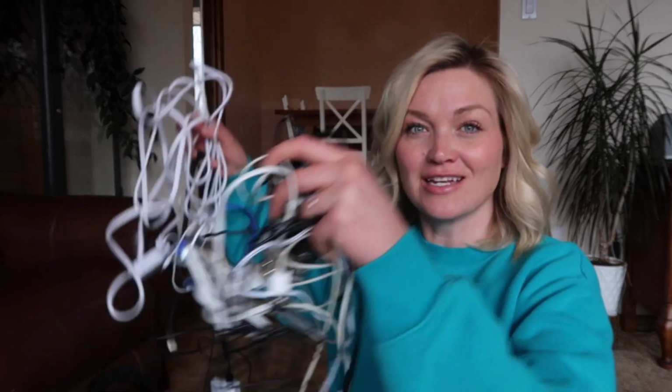Go run around your house, grab all the cords. If you have a cell phone charging cord that you use every day, you don't have to bring that one. You know you use it. You probably know exactly where it is when you need it. All that stuff, like things that are plugged in. I'm talking about the loosey-goosey, tangled messes that we all have.